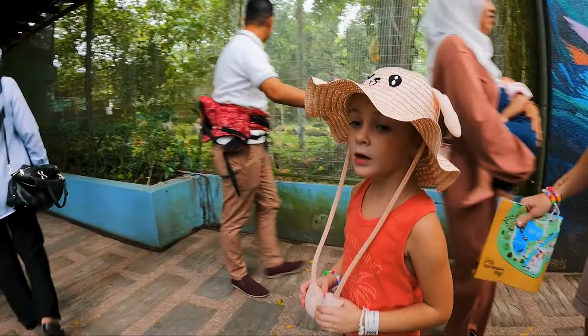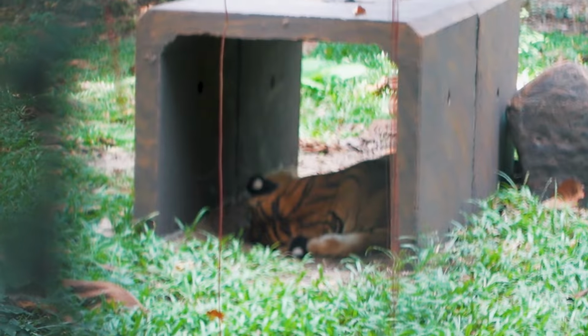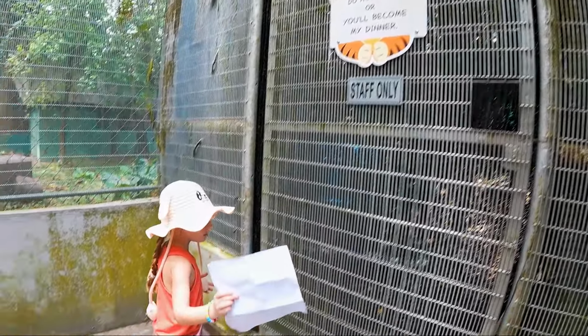Tiger on your list? Yes. Okay, let's keep our eyes out for the tiger. Unfortunately, it looks like they're sleeping. Sis, I wouldn't go in there. That sign says, do not enter or you'll become my dinner.